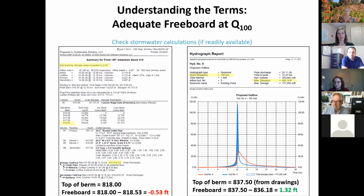On the right is a design output from a different modeling software. And this, we were able to collect the top of the berm elevation from the drawings. And we see the max elevation that's provided in that hydrograph report. And we saw that, yes, this basin does have that adequate freeboard of greater than 1 foot.